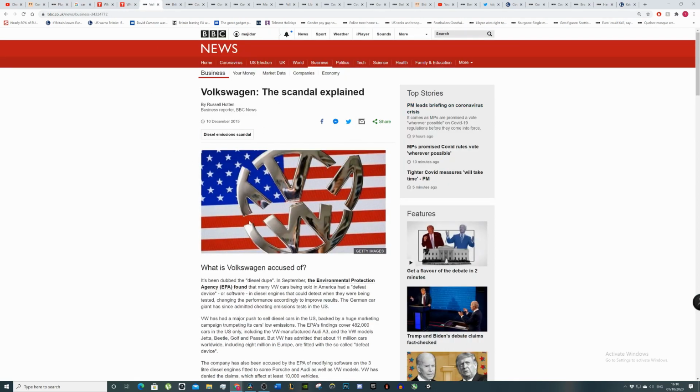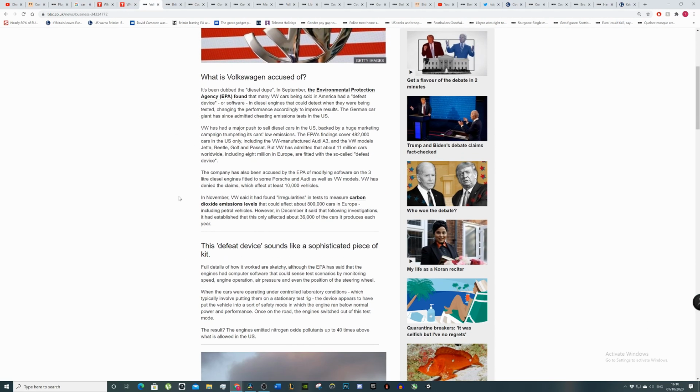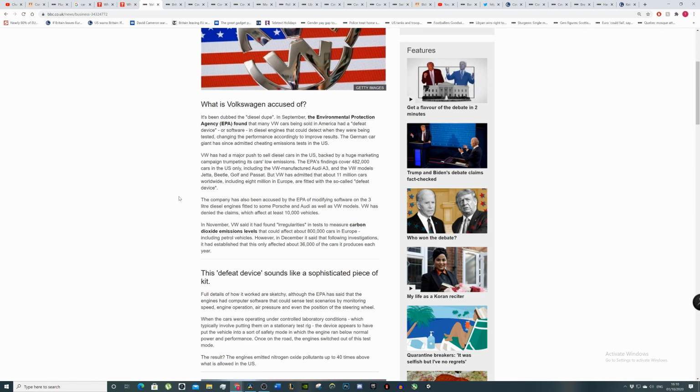And if we look at the Volkswagen emission scandal here, it's been dubbed the diesel dupe. In September, the EPA said many Volkswagen cars sold in America had a defeat device, or software, in diesel engines that could detect when they were being tested, changing the performance accordingly to improve results. The German car giant has admitted to cheating emissions tests in the US.